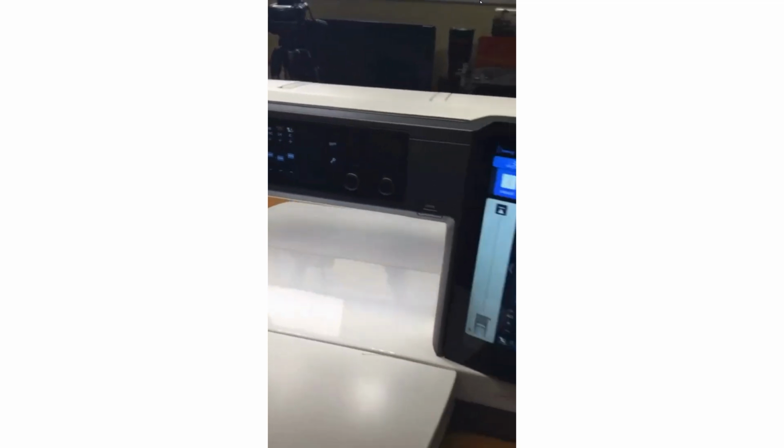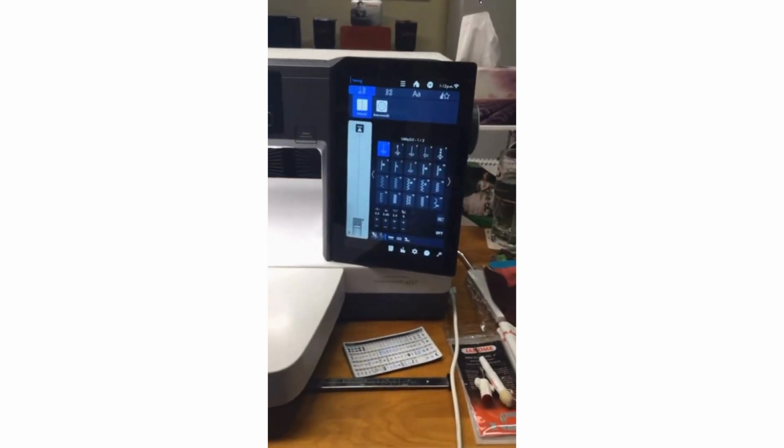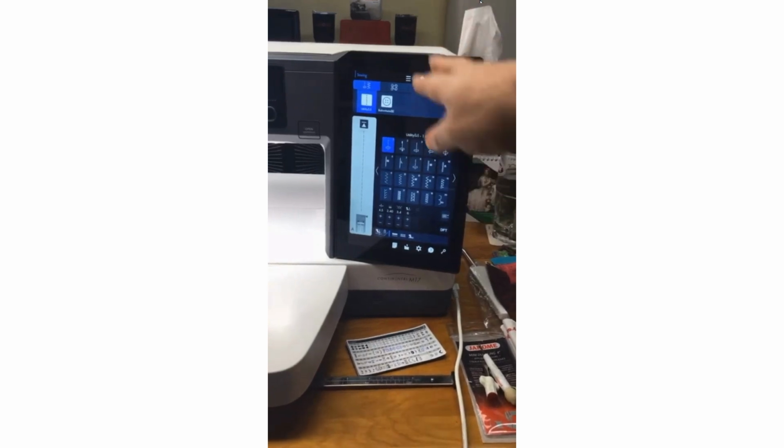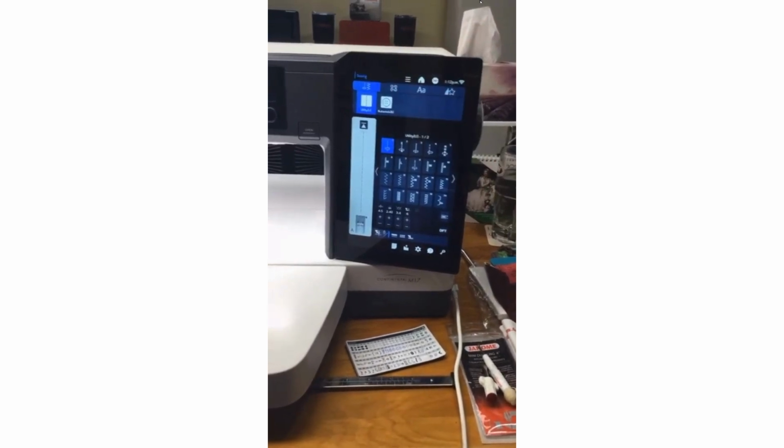Industry first middle LCD screen here. And you may be wondering, what is that all about? Now, this giant 10.1 inch LCD screen to the side, this is as big as the iPad that I film on. So it's huge, high definition screen as well.